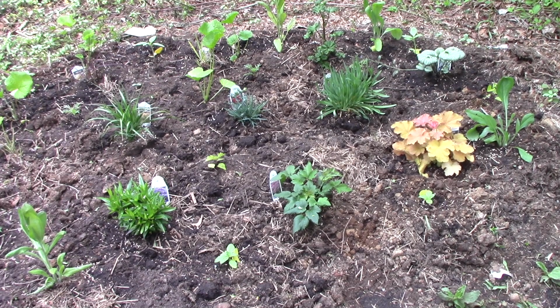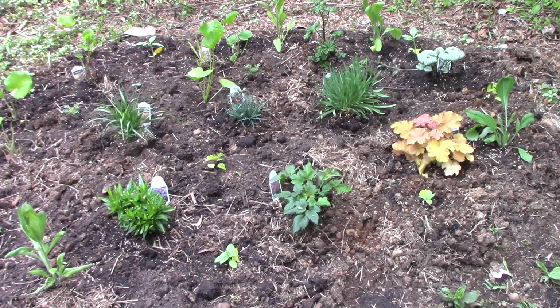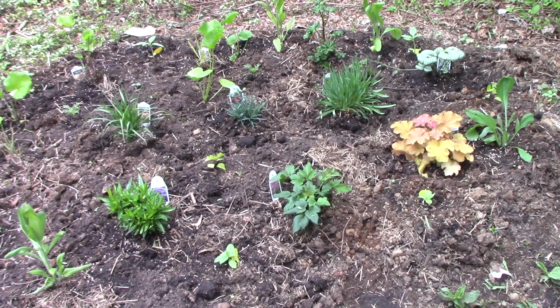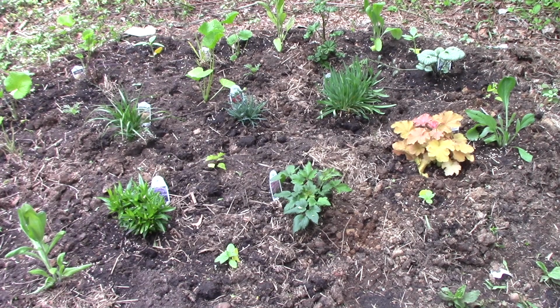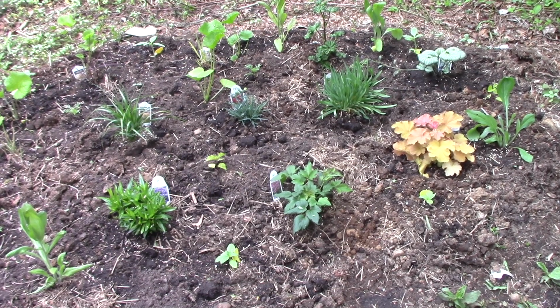Well, hello everybody. I'm in the process of establishing a small herbaceous border next to the greenhouse. It was a Ruth Stowe bed for a number of years. Grew mostly squash there, I think, but I turned the soil over and most of the straw has been incorporated down below into the soil.